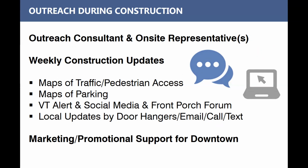Their role will be helping to create traffic and pedestrian access maps when site conditions might be a little bit confusing. These materials are something that we'll push out, but also make available to you so that you can bring this to your clients. Maps of available parking, and how to find that for people who've not sought out their favorite diagonal space on Main Street and now need to find someplace else to park.